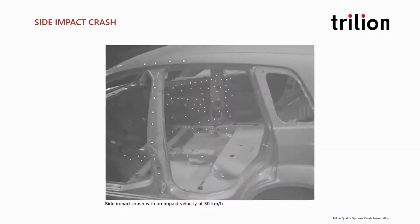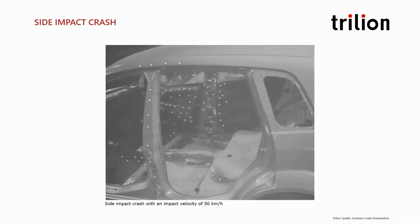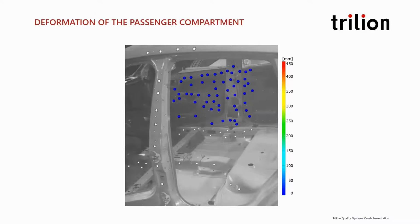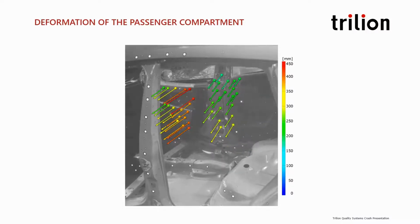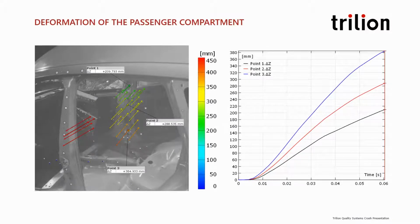Here's a quick video of the Aramis images. Notice the target dots in the field of view. These target dots now become 3D coordinates for tracking, and we've created components for the B-pillars and the interior door. We use the left side B-pillar as a reference as a rigid body so that we can isolate the deformation and correct for that full global motion experienced by the whole chassis. This allows us to inspect the points for Z direction travel and best understand the total intrusion into the vehicle.